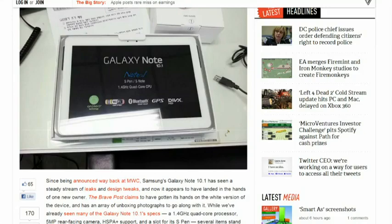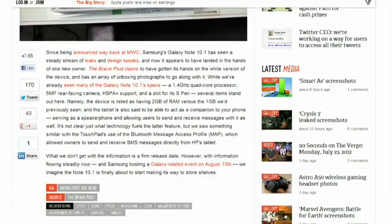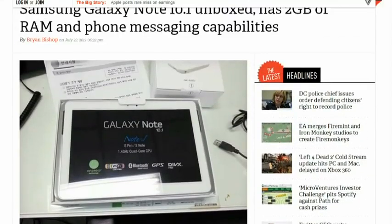There's not much more information we have here, but the Brave Post claims to have gotten their hands on it, and that's where The Verge is citing. So what do you guys think? 10.1 Note. Will this pass the back pocket test, Ron?